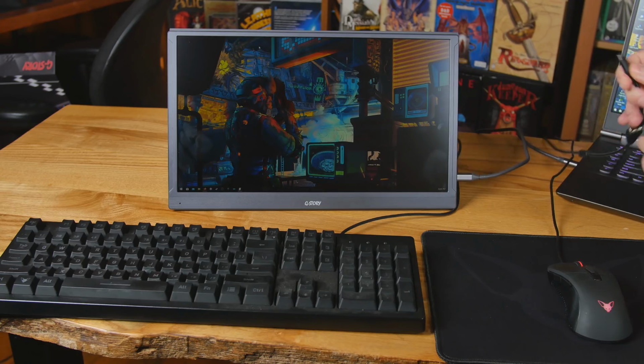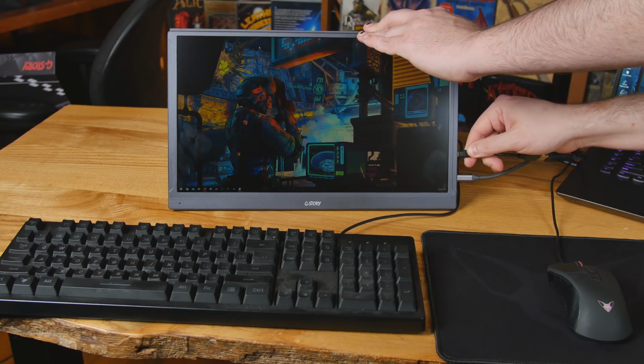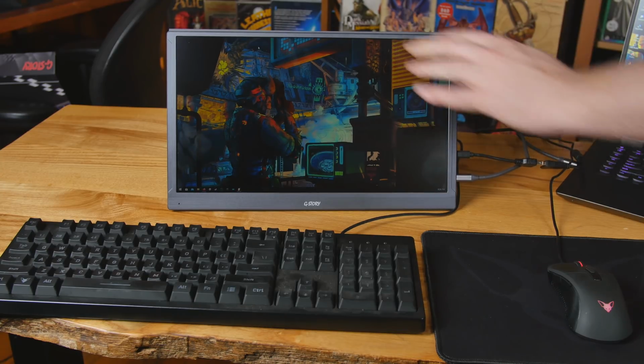One of the other things that's really cool is we do have an extra USB-C port on this monitor, plus a micro USB. Now, the micro USB can be used to plug up, as you can see here, I've got this little dongle.